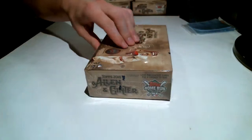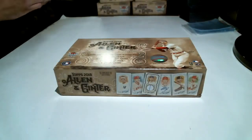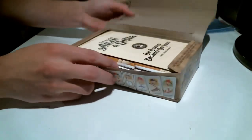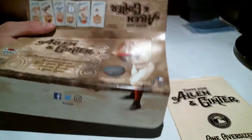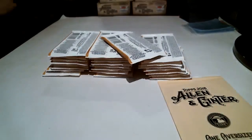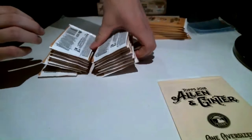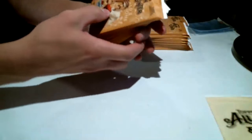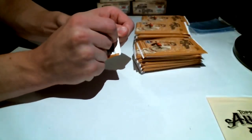Once again, guys, thank you for buying in. This was the 2018 Topps Allen and Ginter online eBay break. Box topper. Empty box. And first pack.